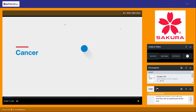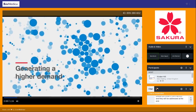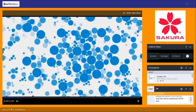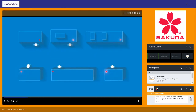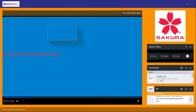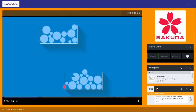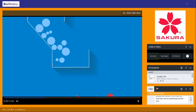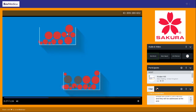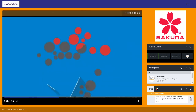Cancer cases will rise year after year, generating a higher demand in need of high and consistent quality. While it's difficult to find the right people to get the job done, is your lab ready for tomorrow? Working in batches causes peaks in the process, creating backlogs for colleagues right from the start. Pressure and stress rise, and so does overtime, losing control of the work, putting the quality of diagnoses at risk.